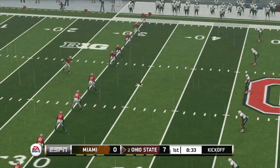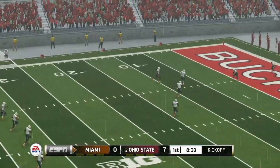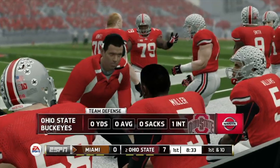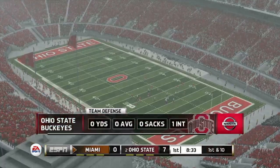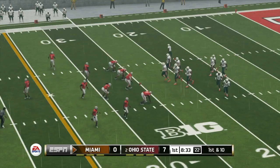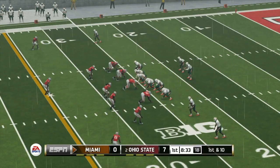Looks like they're ready for the kick. Nice kick, plenty of distance. This one's going to be down in the end zone for a touchback. Ohio State's looking right now like they've got all three phases working for them so far, Kirk. Yep, it's early, but they are in control of this game. The defense seems to have a very good feel for what they're doing out there. The offense moved the ball down the field. Special teams, everything right now is really in sync for this team.